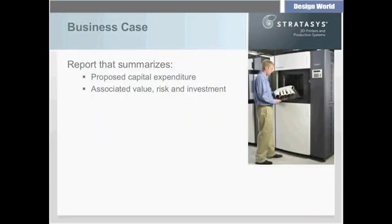And the tool he uses to compete for those funds is the business case. Simply put, it's a report. It's a report that summarizes what you want to do, for example, buying an additive manufacturing system, and then puts information to that with regards to the value that you'll gain when you get the system, any risks that you could possibly encounter, and also the total investment required.